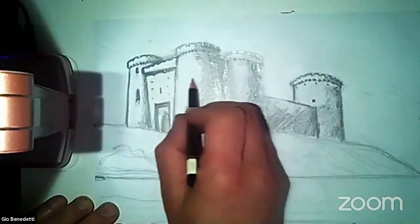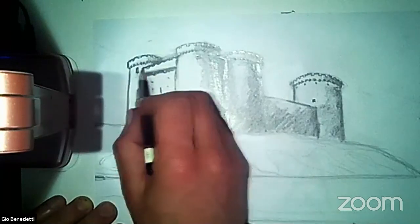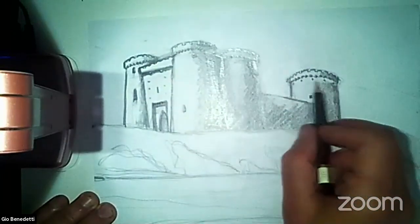Please, please, oh, please, for the towers, you have to remember that every single line is curved. Everything on this tower has to be curved or you're going to flatten out your towers. So if you want, you can do like me, like I'm doing right now, where you put these little curved lines on there so that you don't forget.